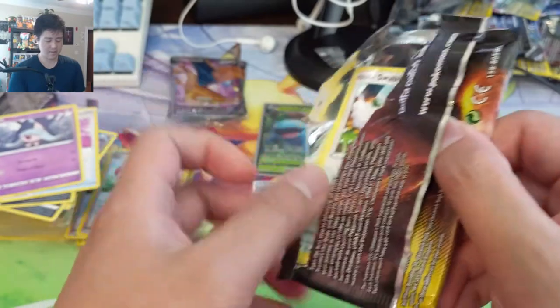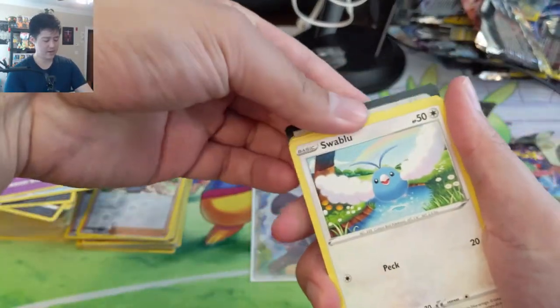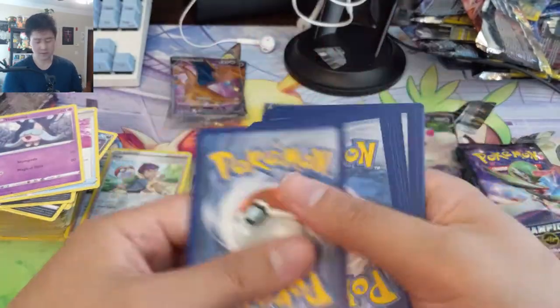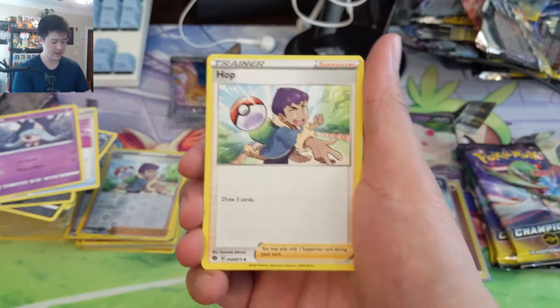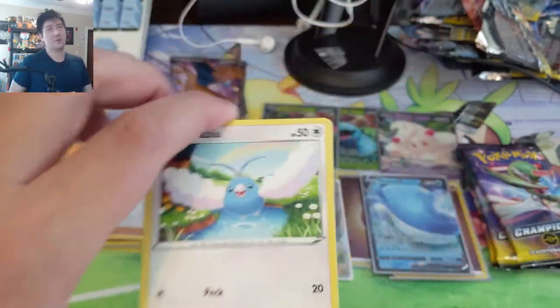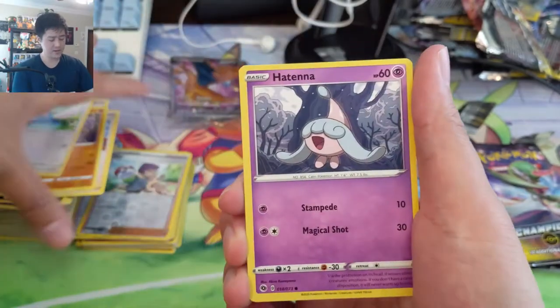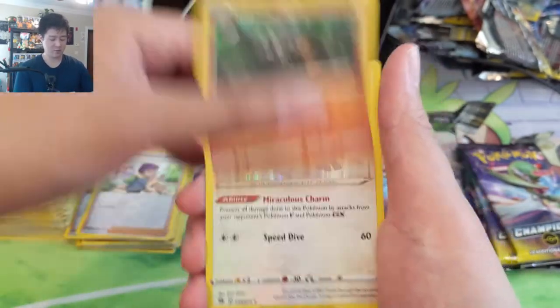non-energy hit number 5. Actually, as far as that goes, even if we completely whiff on the rest of this opening, to get 5 out of 20 packs, so 1 in 4 hit, that's pretty good. I feel like, especially coming off Darkness Ablaze, I was pretty disappointed with how the bonus pack pull rates felt.